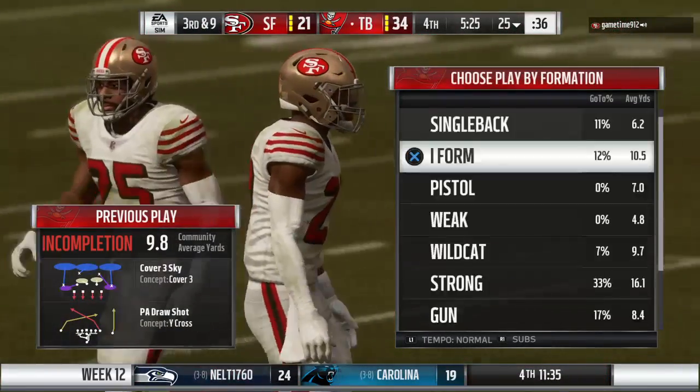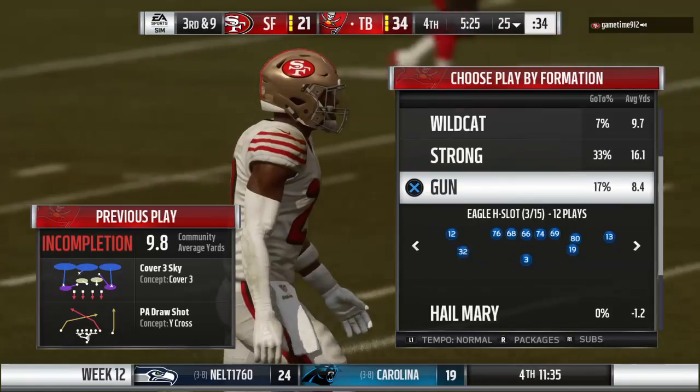I am without speech. Now, a deep ball there on 2nd down, but it'll wind up incomplete.